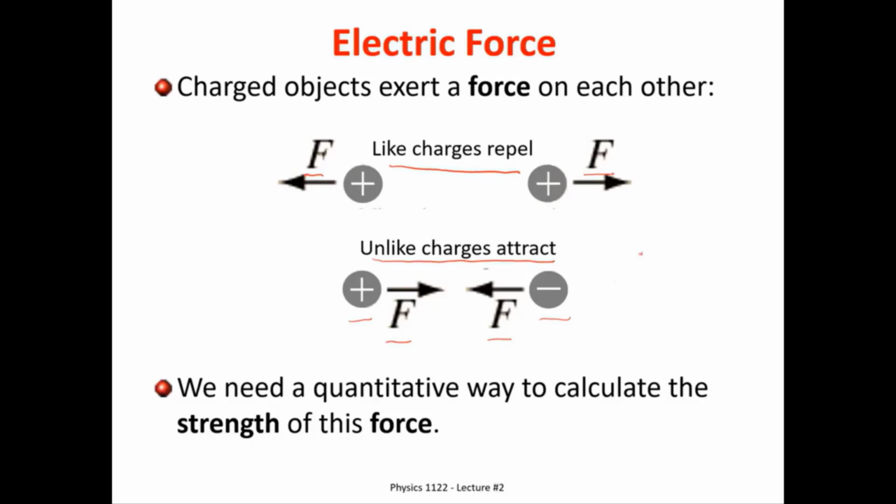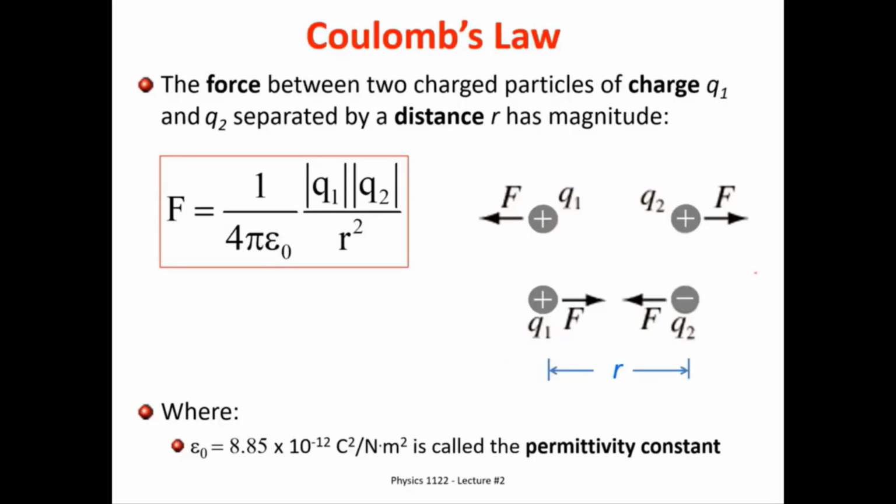And what we want to do now is do more than be qualitative. We want to be able to do more than saying like charges repel or unlike charges attract. We want to be able to quantitatively calculate the amount of force that's exerted by this electrical force of attraction or repulsion. And the fundamental equation that we're going to make use of to do this calculation is called Coulomb's law. Coulomb's law is named after Charles Coulomb, who was a French physicist living in the 1700s.